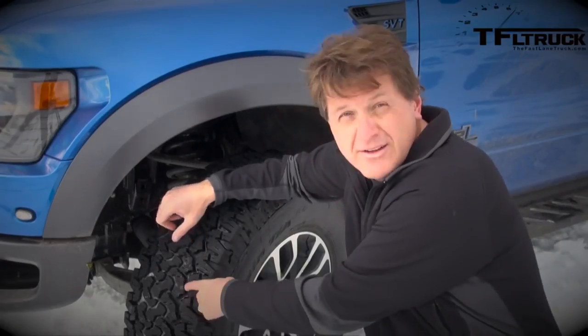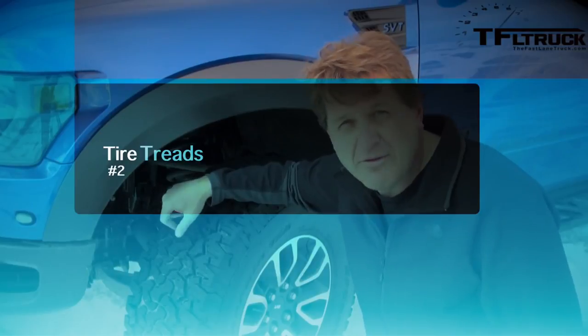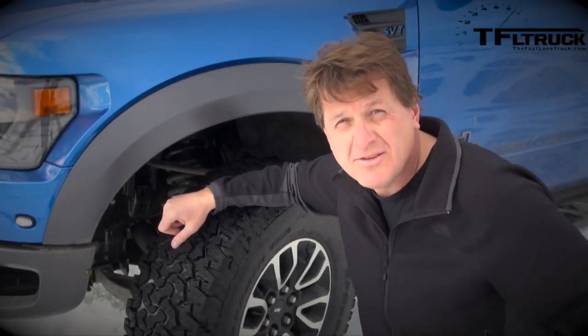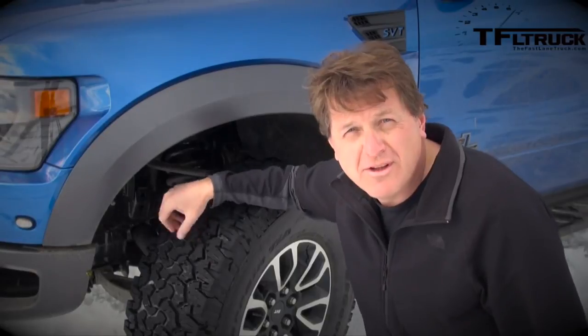Check out this aggressive pattern on these BF Goodrich tires. This is my number 2 favorite thing about the Raptor. Not only are they aggressive, but they're quiet, they're comfortable, and they really bite into the snow. And I think they're a perfect complement to these Fox shocks that Ford installed in the Raptor.